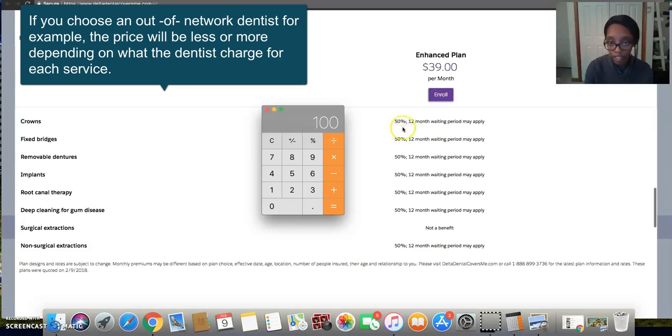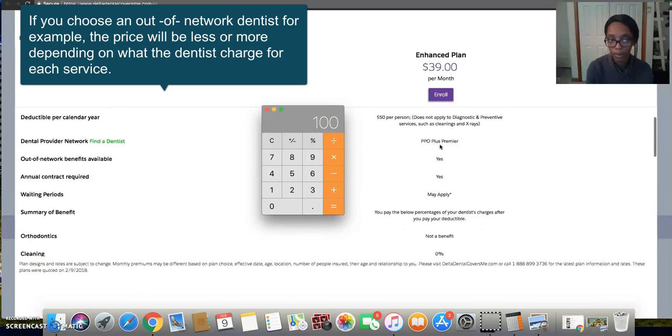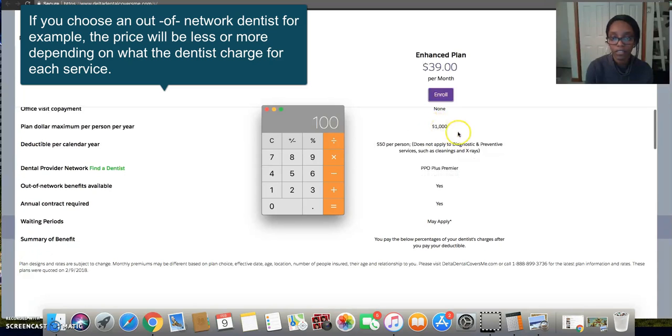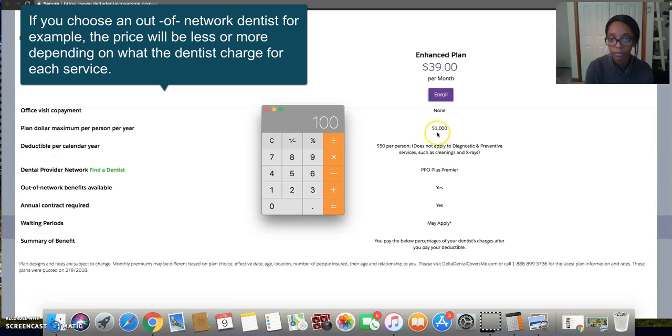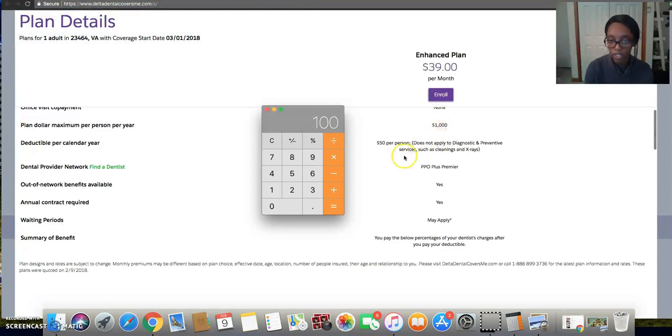Now they would pay the other half of the 50, and that 50 will be deducted from your $1,000. This is your benefit that they give you, and every time they have to pay the rest of the percentage, they deduct it from here. So you want to keep track of how much you have left. So let's say we have to get another filling. Now mind you, we already paid the $50 deductible for one filling.